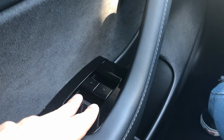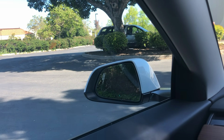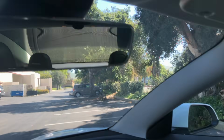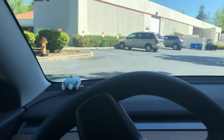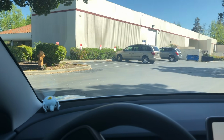And then these buttons on the driver's side are obviously the windows. So if we just press on it, open and close. So yeah, this is the driver point of view. You can see your mirror, you can see this, and then the passenger side mirror. It's a pretty good view, pretty minimalistic, so I really appreciate Tesla for this fact. And then we have Dumbo here to keep me company when I'm driving alone.